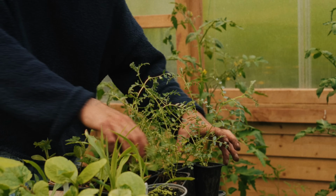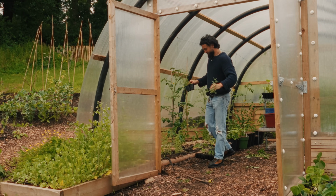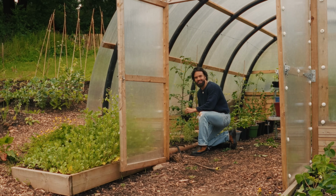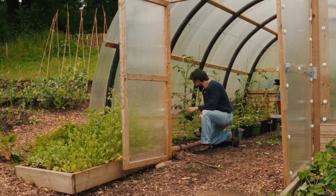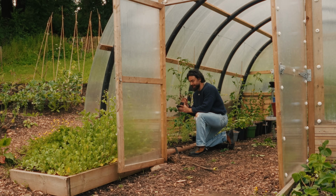All right, the next thing I'm putting in the ground, believe it or not, chickpeas. Never thought about growing them, which is crazy really, because I eat so many chickpeas. I love chickpeas. Hummus, falafel, stews. These were actually gifted to me. I didn't plant these seeds.